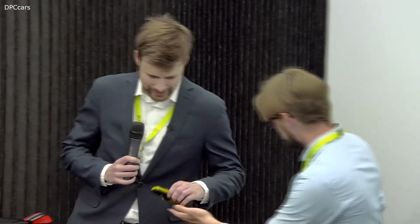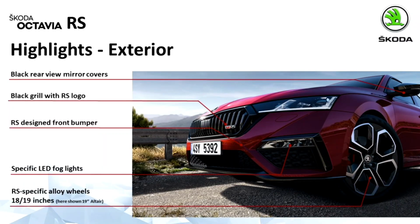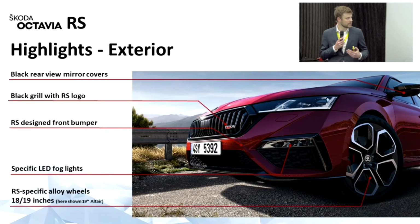Thank you, Radek. When you see the new Octavia RS, you can definitely tell from the first glimpse that it's different from the standard one, as it gets a new RS-designed bumper, including the black grille with RS logo. The rear mirror covers are also black, and we decided to give the new RS this black package based on the experience from the previous generation. We had both chrome and black variants, and the vast majority of customers wanted black styling, so we decided to make the new Octavia always with this package.